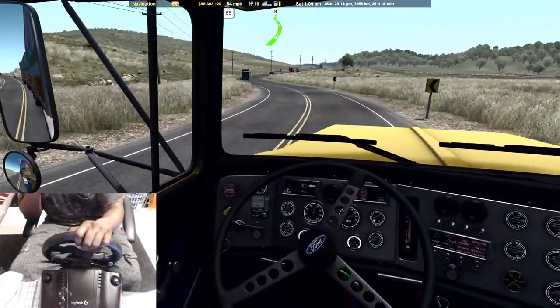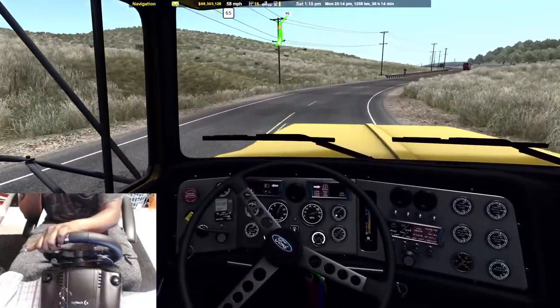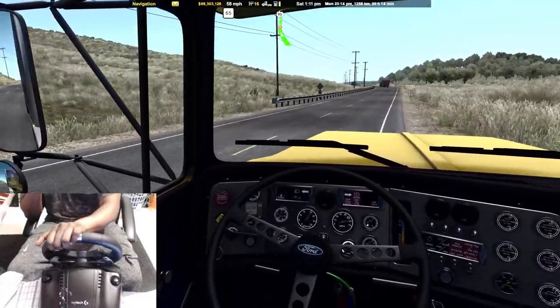Guys, I'm a huge Flight Simulator fan. I love Flight Simulator just as much as I love Trucking Simulator. Love it.